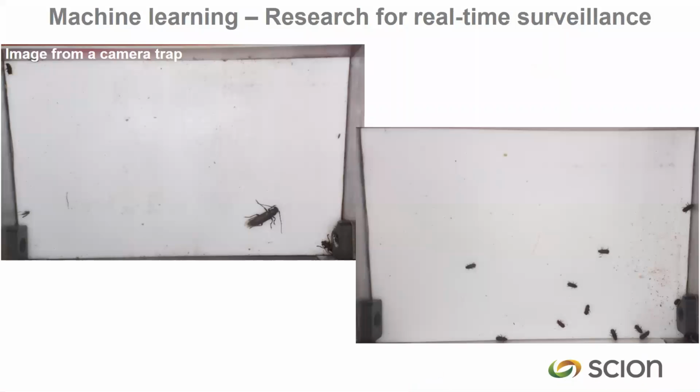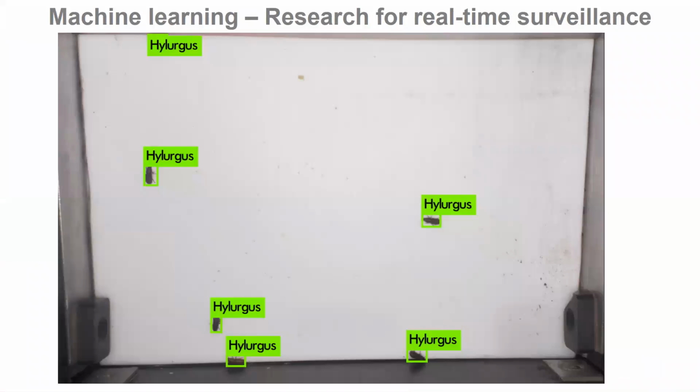We're developing camera traps for real-time surveillance. Using machine learning to automate insect image identification, the trained image recognition model can currently differentiate between 3 forest insect species based on a small training data set. It's operating at 90% accuracy.